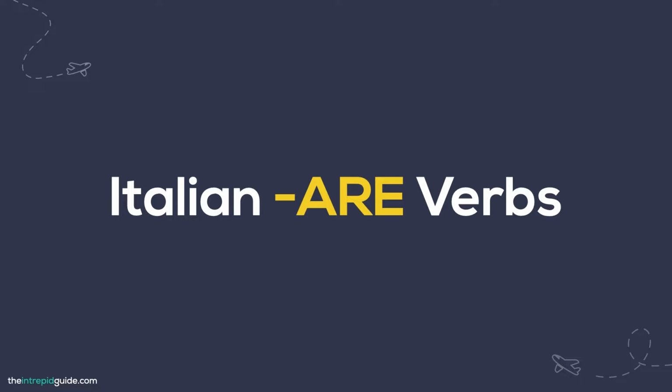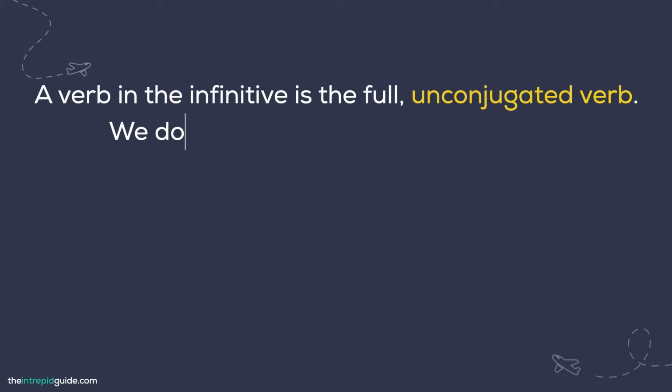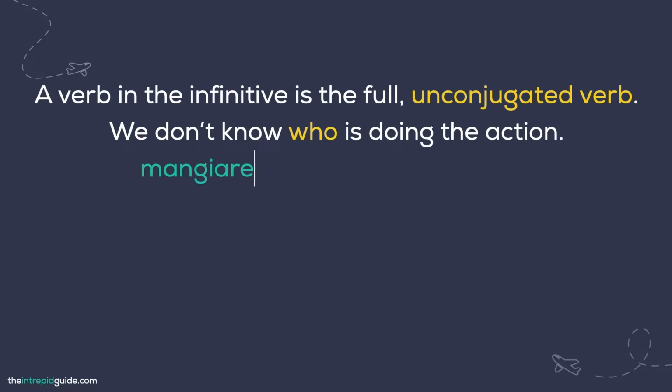Italian ARE verbs. Now let's take a look at some of the most common Italian verbs that belong to the first conjugation. That is, verbs that form the infinitive form that end in -are. Remember, a verb in the infinitive is the full unconjugated verb. We don't know who is doing the action. For example, mangiare, to eat, andare, to go.